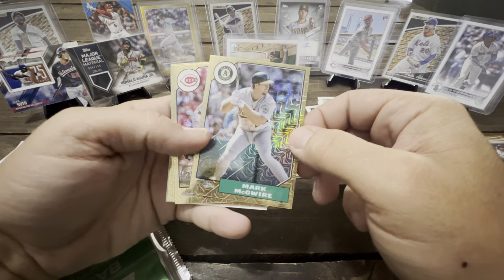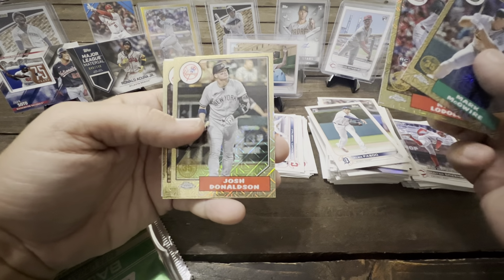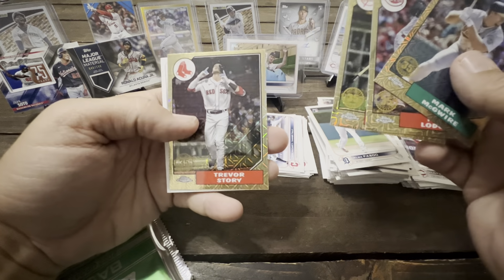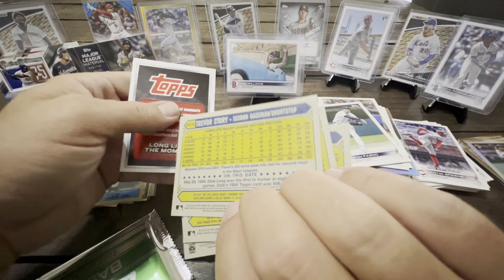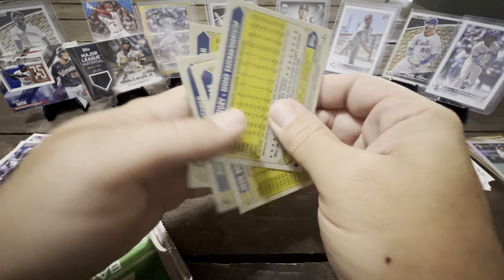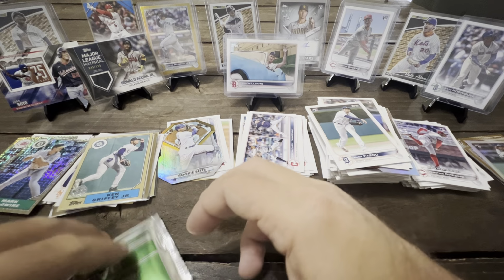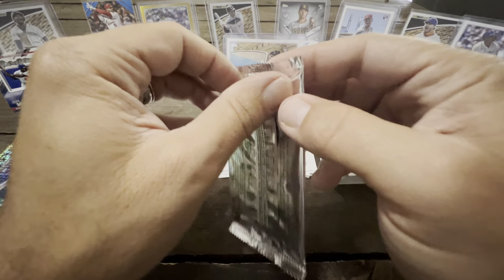There's a nice Mark McGwire. Lodolo again, of course. Donaldson. And Trevor Story. Not an exciting one. Always flip these over just in case there's anything on the back. The gold ones are very hard to tell compared to some of the other ones as far as the gold in the base. So you always want to flip those over, of course.